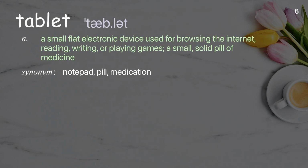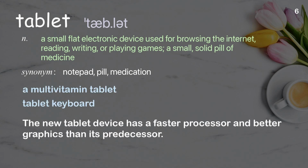Tablet. A small flat electronic device used for browsing the internet, reading, writing, or playing games, a small, solid pill of medicine. Examples: A multivitamin tablet, tablet keyboard. The new tablet device has a faster processor and better graphics than its predecessor.